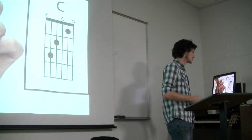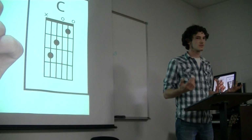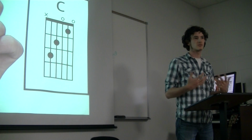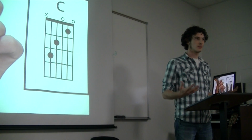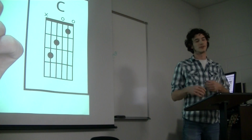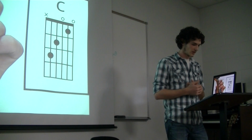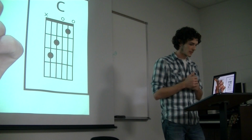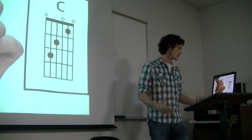Learning how to position your fingers to play chords and play scales is something that comes naturally once you practice a bunch, and it's different for everybody, so just because someone plays a certain way doesn't mean that you're necessarily going to have to do that. And learning all the major and minor chords that are commonly used is a good way to start learning guitar.